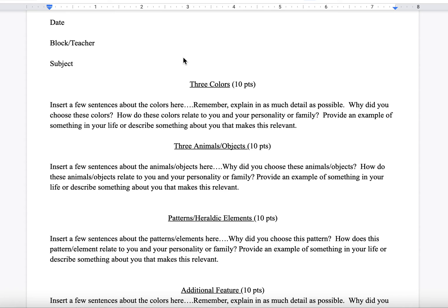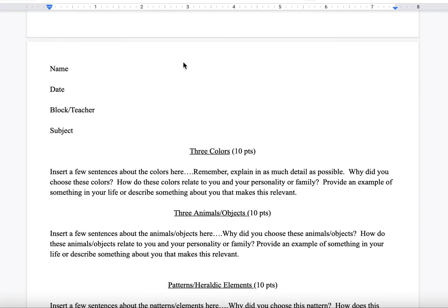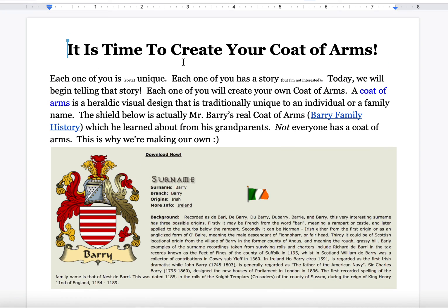Your coat of arms project will be due by day 3 of next week, depending on when you see your social studies teacher. So day 3 for my class, that will be September 23rd. That is when the coat of arms project is due for all of you. If you have any questions, just reach out, and we're going to work on this today, Friday. We're also going to work on it Monday. We're also going to work on it on Wednesday.